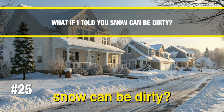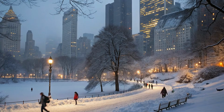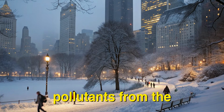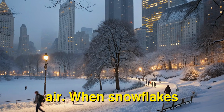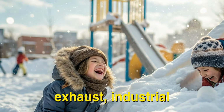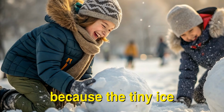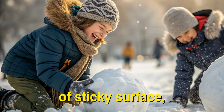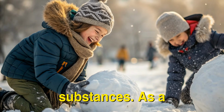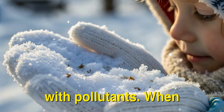What if I told you snow can be dirty? Snow often seems pure and pristine, blanketing the world in white, but it can actually capture pollutants from the air. When snowflakes form, they attract and trap tiny particles like car exhaust, industrial emissions, and even dust. This happens because the tiny ice crystals have a kind of sticky surface, allowing them to bond with these harmful substances. As a result, the snow around busy roads or cities can be laden with pollutants.